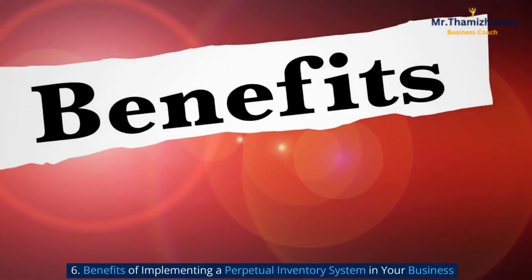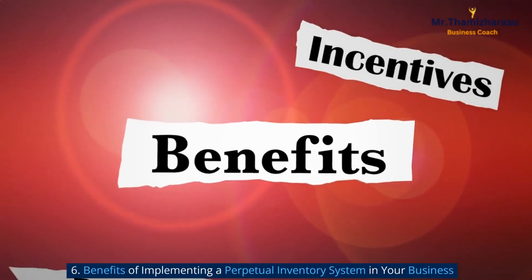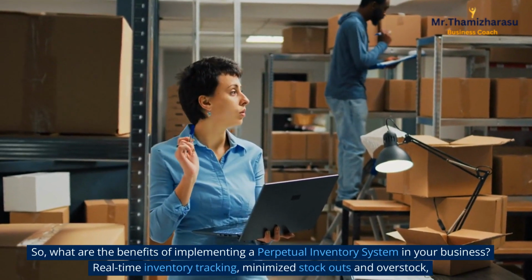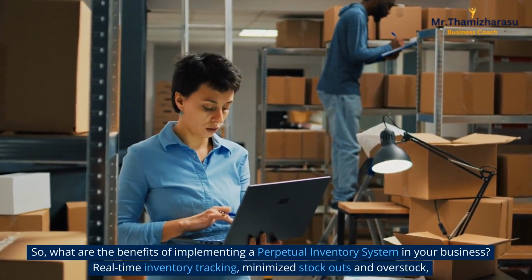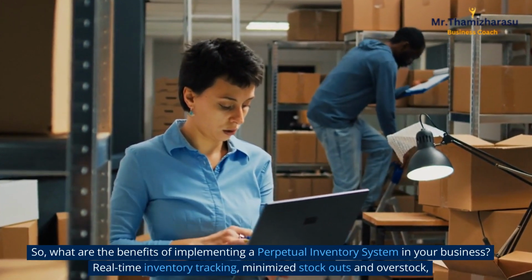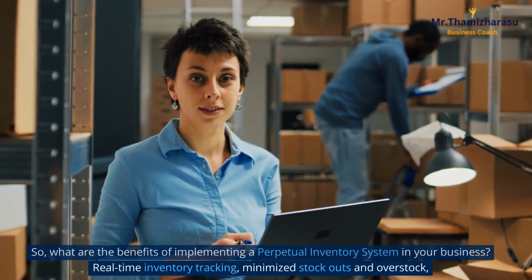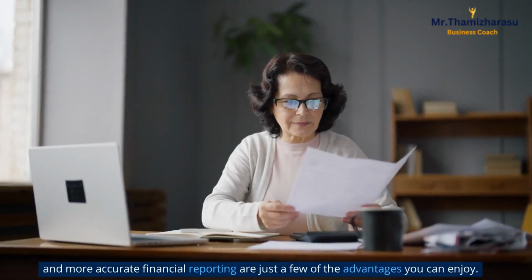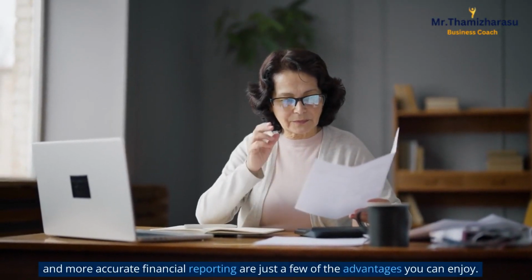6. Benefits of implementing a perpetual inventory system in your business. So, what are the benefits of implementing a perpetual inventory system in your business? Real-time inventory tracking, minimized stockouts and overstock, and more accurate financial reporting are just a few of the advantages you can enjoy.